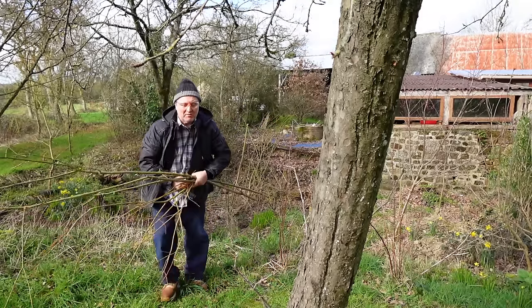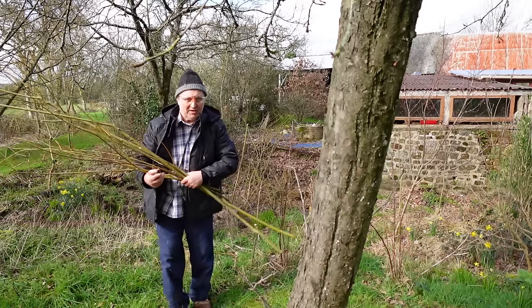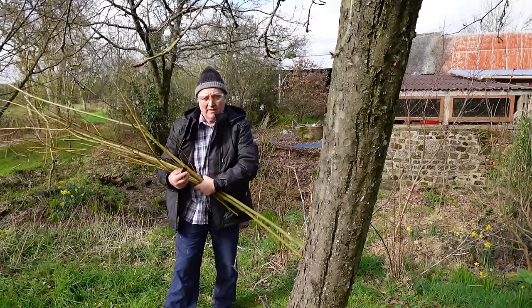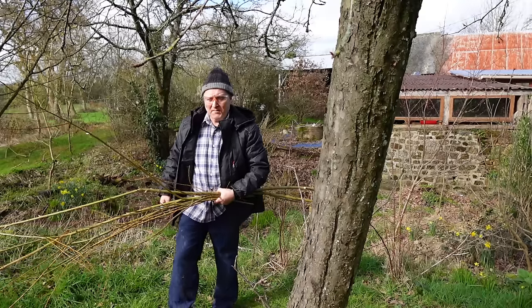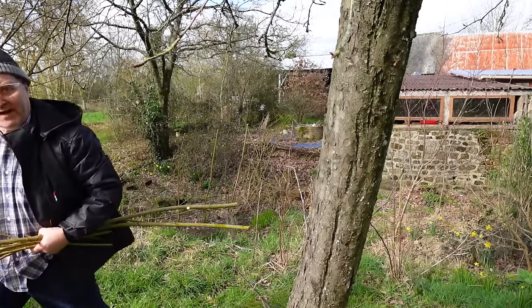And of course the most important thing with these outdoor projects is the wildlife. You can't disturb wildlife, especially if it's nesting season. Don't want to be cutting trees about then. Not fair.